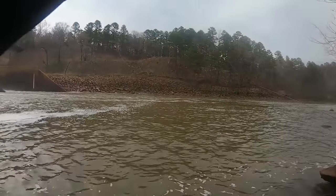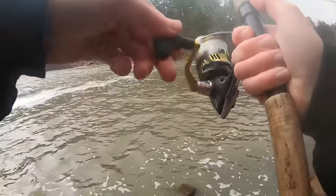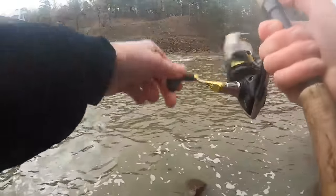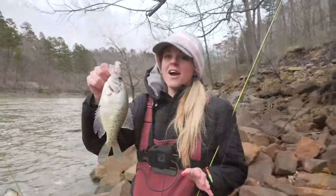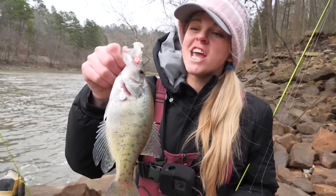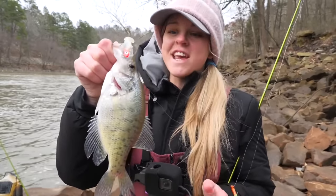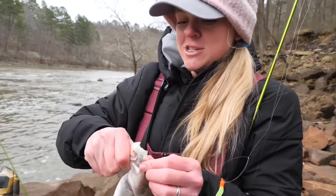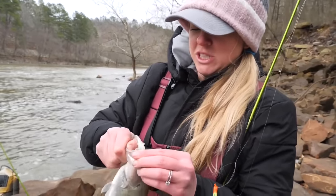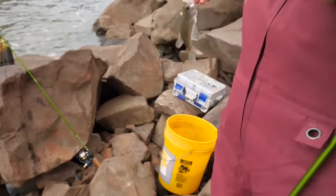Whoa, okay, hang on. He's not as big as I thought he was. I guess he was in the current a little bit. But hey, that's a keeper. All right, I think it's safe to say that the bait change has definitely helped me out. That is awesome. I've already had my second fish, and this is going to be my first keeper. We're going to pop that hook out and put him in the bucket. Woo!